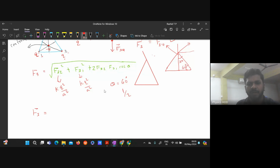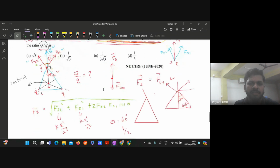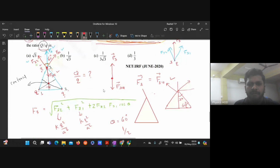I think that you can do it yourself. To save time, I will write that this will come around 3KQ square by A square. This is the force F3. Actually, this force F3 is along this direction, along the negative direction and upward direction.